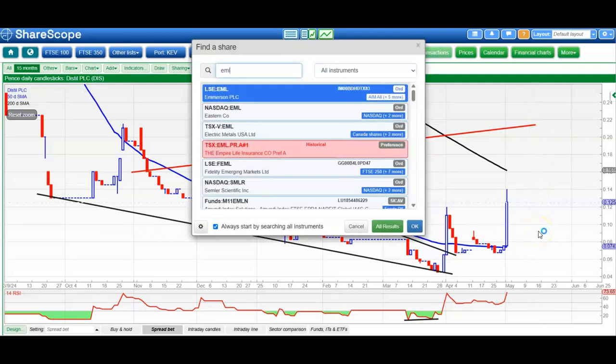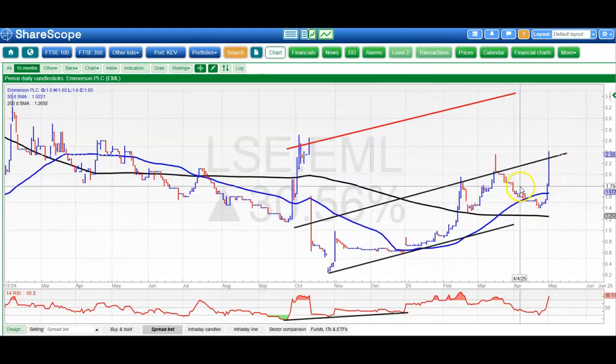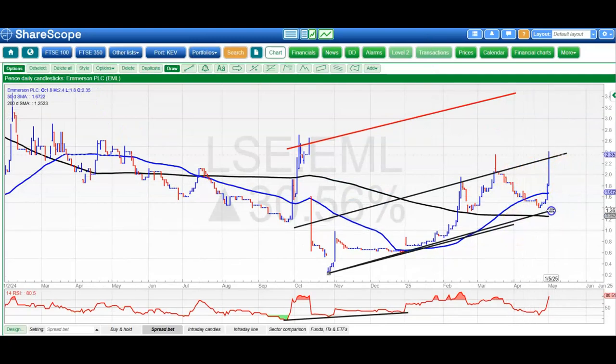On to Emmerson with its multi-billion claim against Morocco. I'm sure they're all delighted over there and obviously shaking in their shoes. But the current situation here is that we've hit our initial target there again, actually for the third time now, which is getting rather boring, but 2.3 pence.